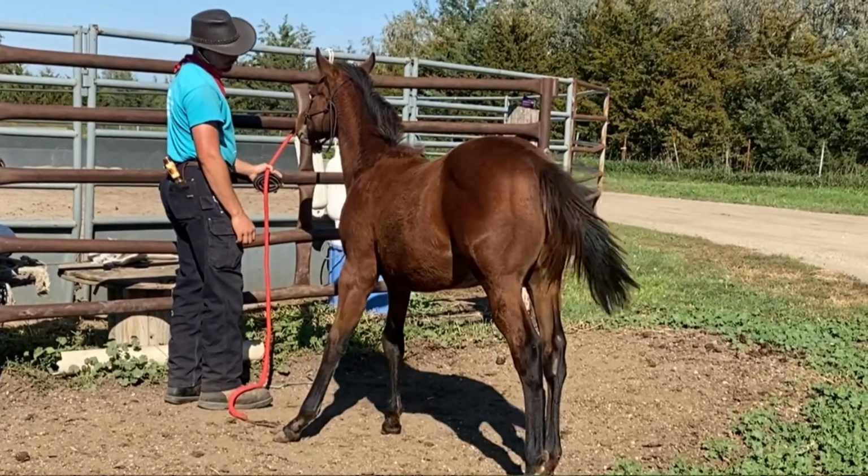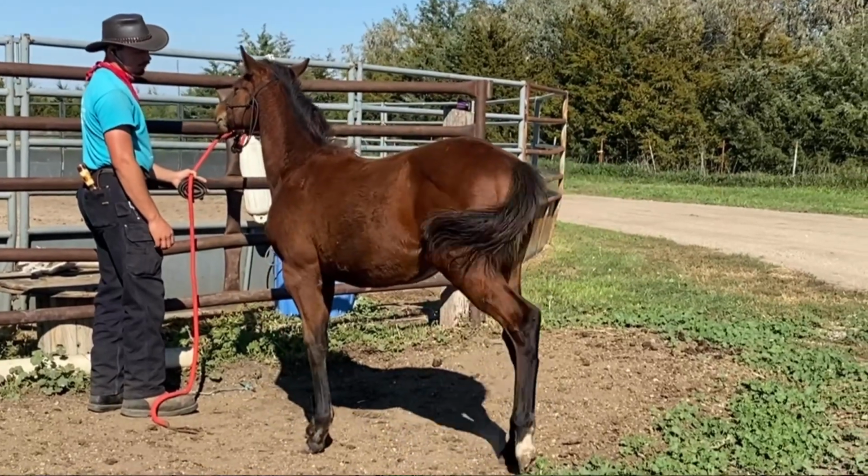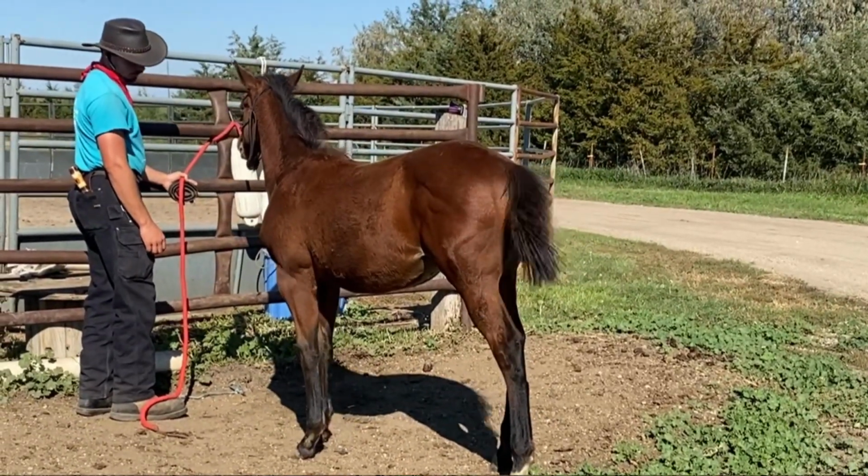Do you guys ever work with a horse or work with your own horse and you find that they'll move their head so that they put you on one side of their body?